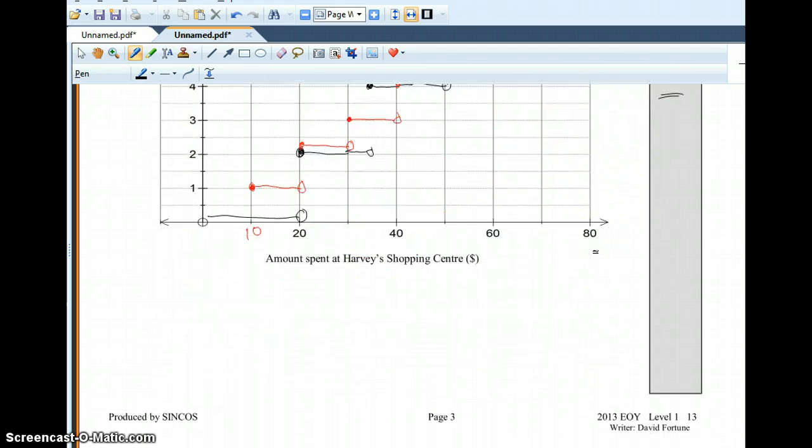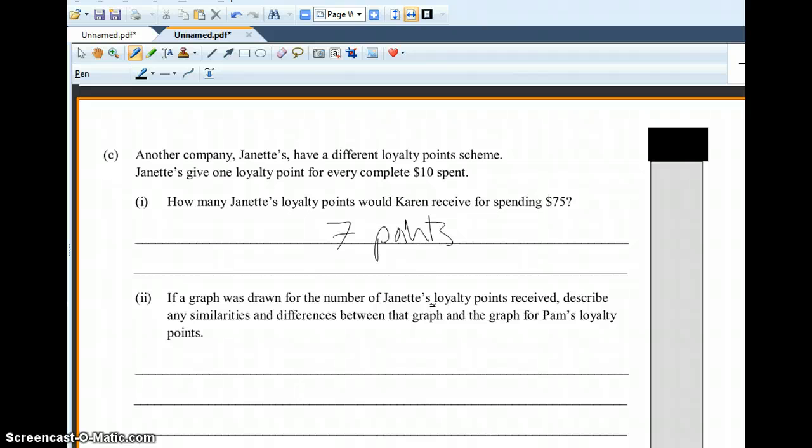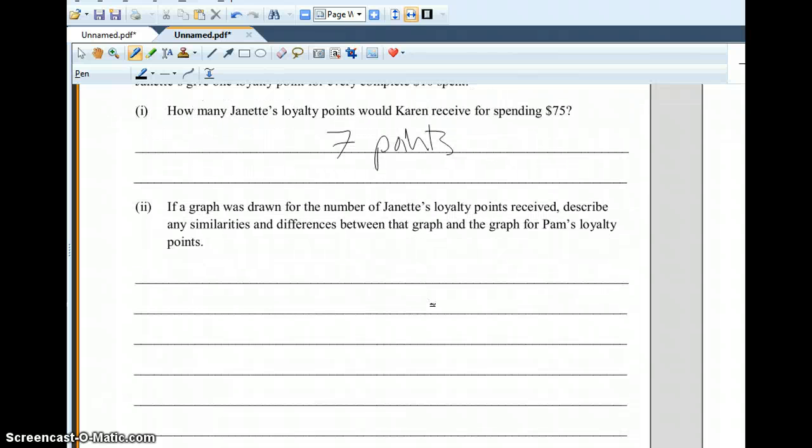Okay, carrying on answering questions. How many Jan loyalty points would Karen receive after spending 75? Answer? 7. Part 2. If a graph was drawn, describe any similarities and differences. Similarities... both step functions.